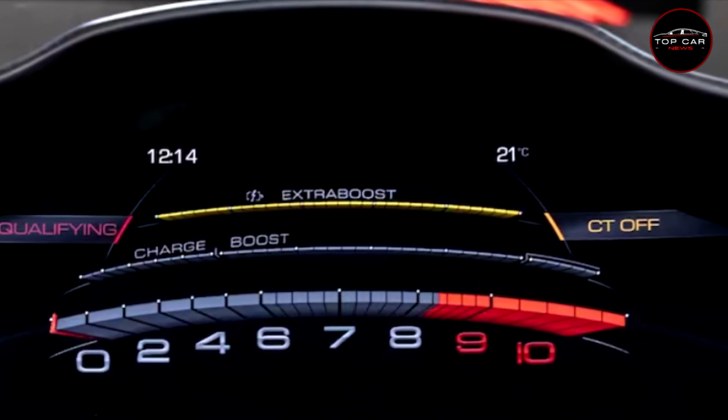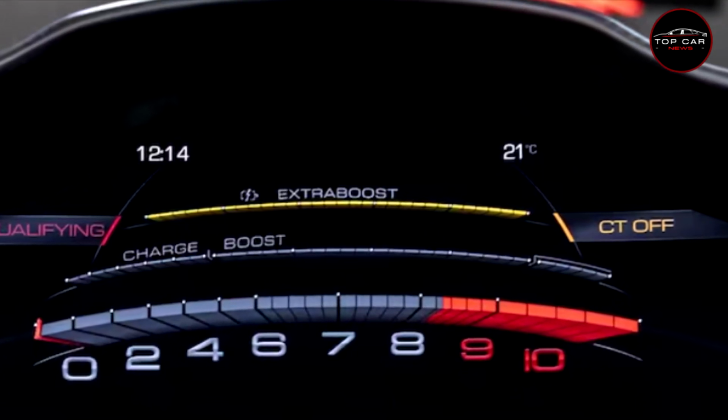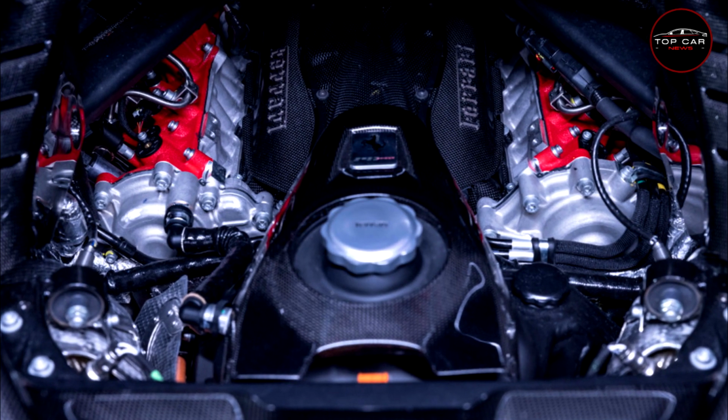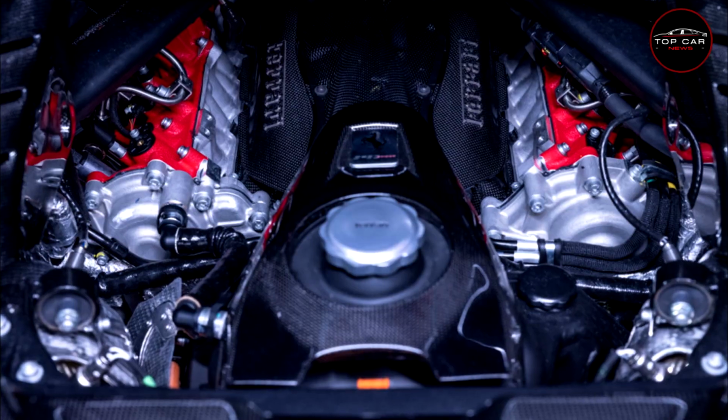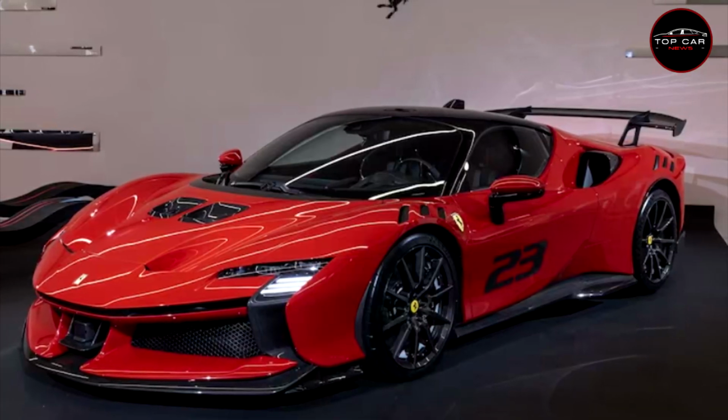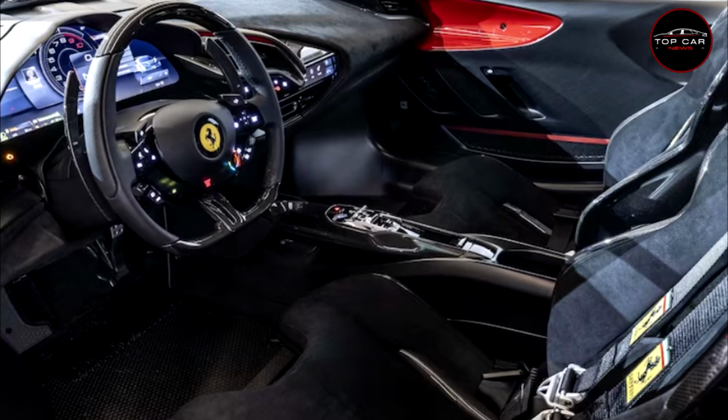Shifting comes via an upgraded version of the SF90's 8-speed dual-clutch gearbox, with an improved shift logic first introduced on the Ferrari Daytona SP3 Limited Edition V12-powered model. As owners pound the paddles, they'll be treated to sonic improvements also made as a result of the updates.